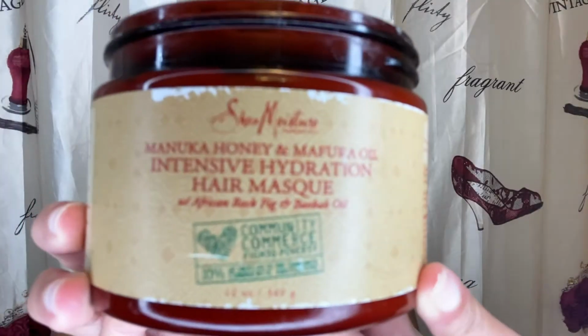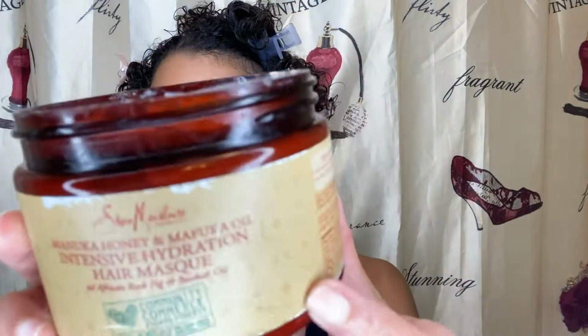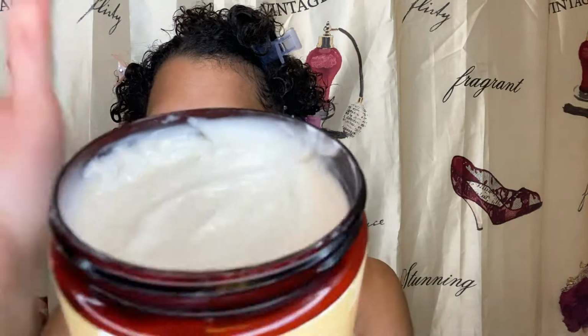Alright, now I'm back just to show you guys how moisturized it is and how I can comb through my hair a little bit easier at this point. And now it's time to rinse. I hope you guys are as excited as I am to get started with the deep conditioner step. It is always my favorite step.